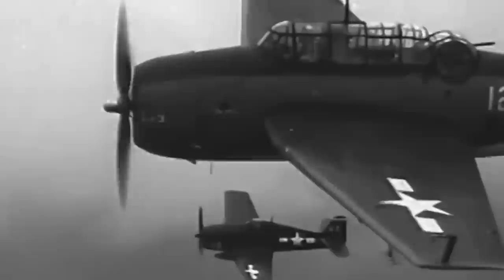Actually, they were second-hand planes from the Americans. The model was the TBF, whereas the Americans had the more up-to-date, more powerful TBMs. And occasionally, while we were out in the Pacific, they'd come and formate on you with their gunmetal blue, cheekily.